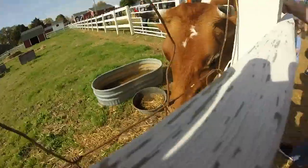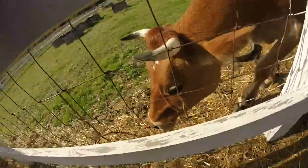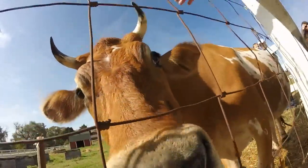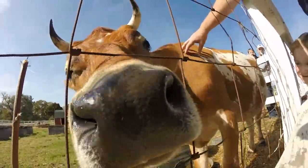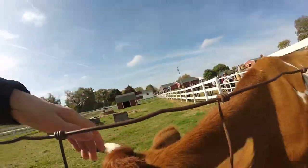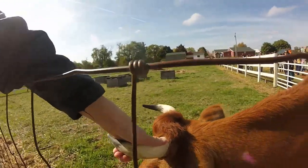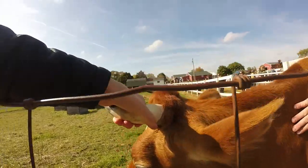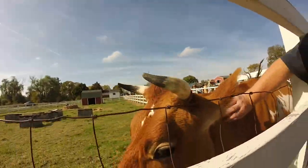Alright, look at this big guy right here. Look at him. Look, he likes my camera. Oh, look at those big horns. Look at those big horns. That's a big, hey, what's up, cow?